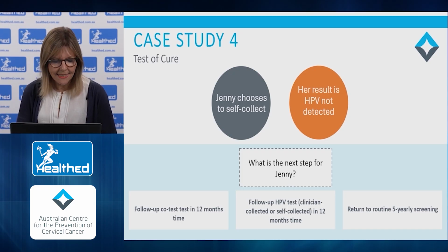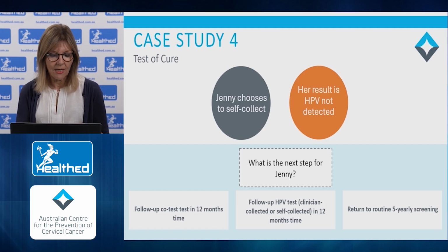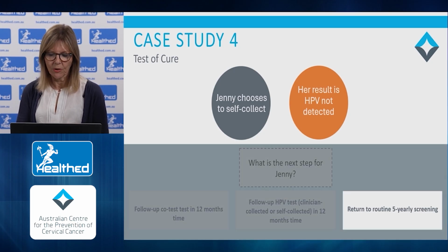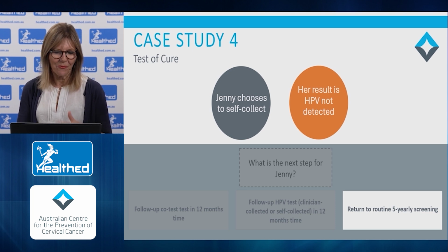So what is the next step for Jenny? Is it that she needs a follow-up co-test in 12 months' time? Is it that she needs a follow-up HPV test, either clinician-collected or self-collected, in 12 months' time? Or can she return to routine 5-yearly screening? I'll give you just a second to think about that one. I'm sure you're all thinking it through and will have the correct answer, which is indeed she can return to routine 5-yearly screening. So I've come to the end of the presentation with these case studies.